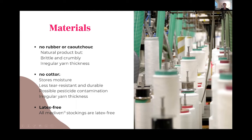So no cottons, and I mentioned cotton earlier, again, because it is an irregular yarn. And also cotton tends to store moisture. Under a microscope, it looks a little bit like a cactus, and it's absorbing moisture and actually storing it. So the fiber and the fabric will be wet and moist longer. And this is why we don't use cottons. And also cotton is quite easy to tear, and we do want a very durable, stable material and garment for you. And also to not having to deal with any potential contamination of pesticides or any toxins.